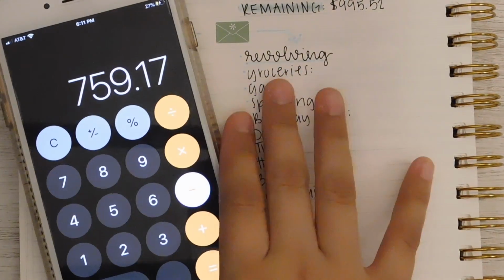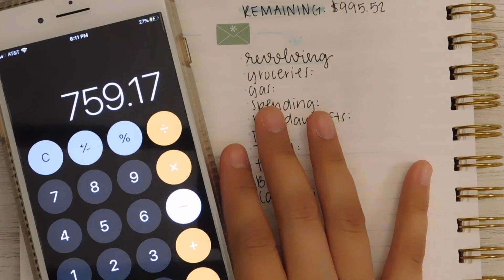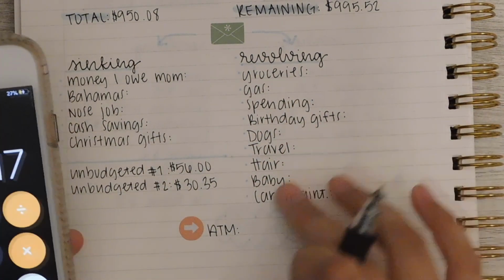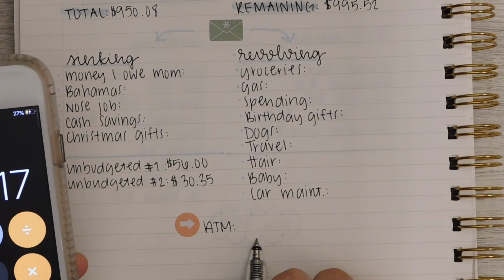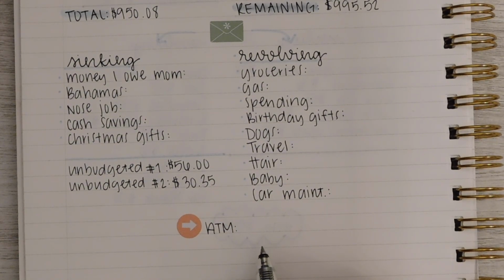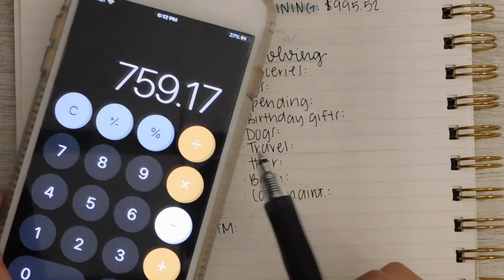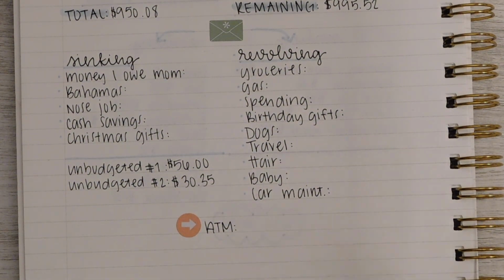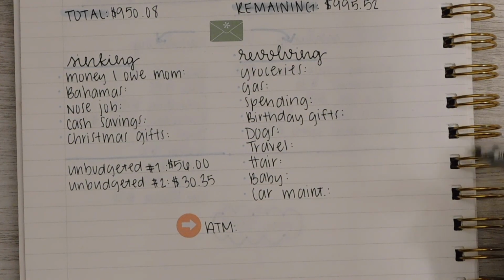Okay, so I'm left with $759.17. I'm only pulling 755 out of the ATM because I don't know, this number just bothers me. So at the ATM, I'm going to pull 755, and I'll show you what my breakdown is here first.